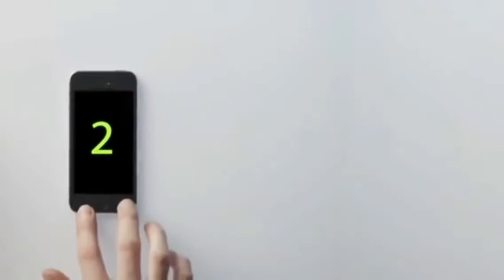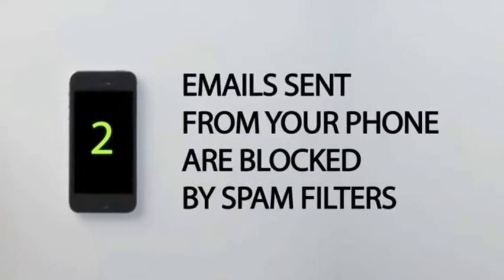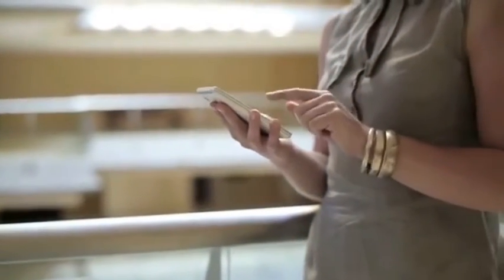Number 2. Emails sent from your phone are blocked by spam filters. It can be a sign a third party is reading your emails. How? If they got control over your phone, they could have changed your email configuration to send all your mails via some unauthorized server. Hackers probably have direct access to that server.